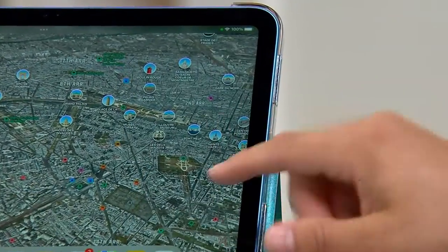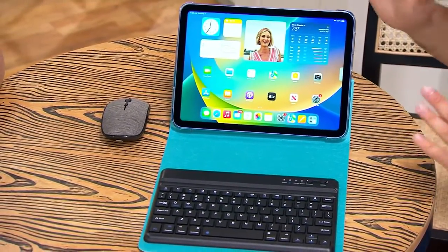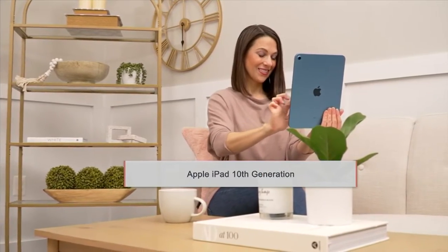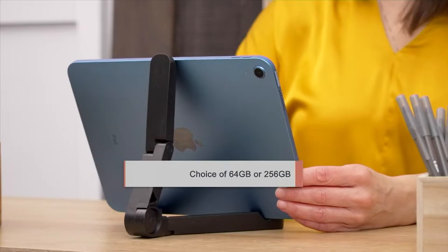That does not work with every single iPad out there, but it does work with the 10th generation, which is why you may want to be upgrading today to something like this that is a bigger screen and has better features. So here are some of the features. The 10th generation means you get the 10.9-inch Retina display, and that's going to be an absolutely stunning and beautiful display.